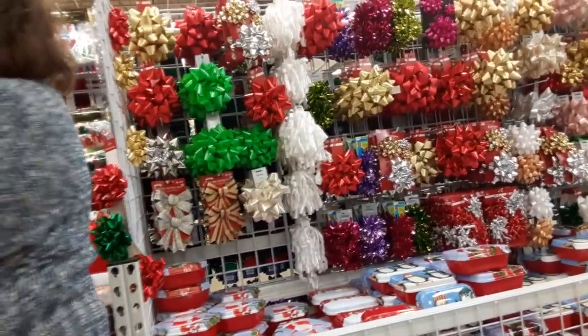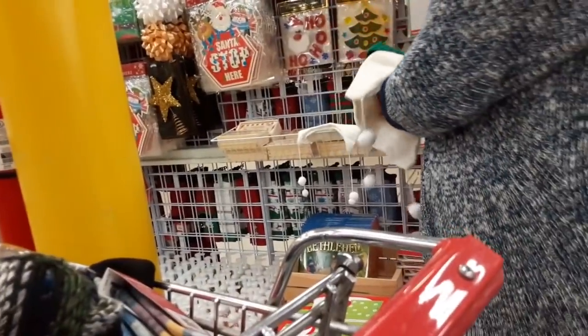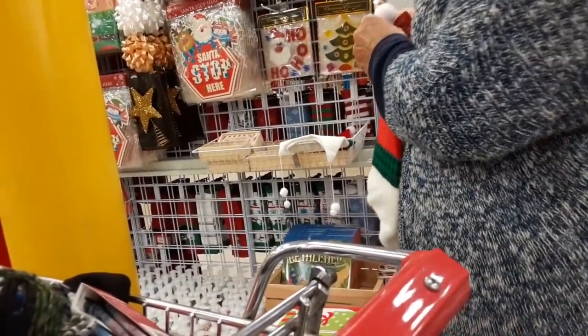Here's some really pretty bows. Fancy. Here's a cute hat. My mom got a mask that lights up. I might get one for work. Not here, though. I like Dollar General.